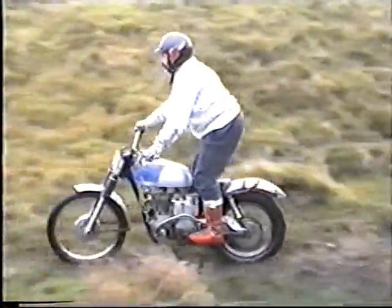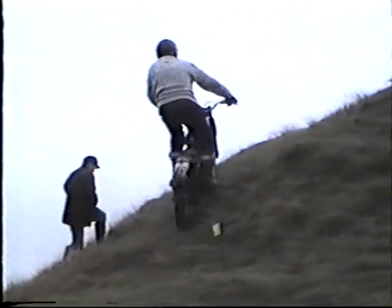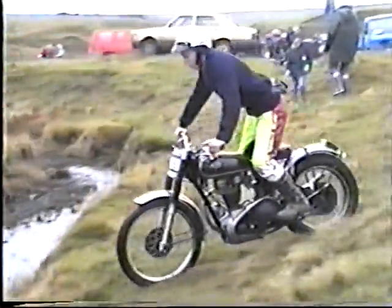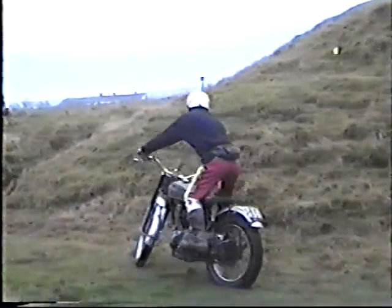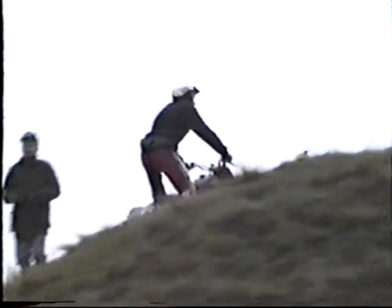Observed by Mr. and Mrs. Kennedy. First rider we see going through, Jack Smith, AJS. Here's a rigid AJS ridden by Craig Clayton. Goes across the stream, onto the bank, right turn, and up to the exit. Clean there for Craig.